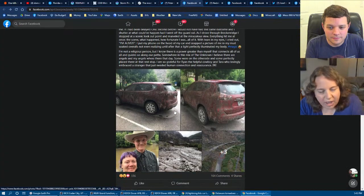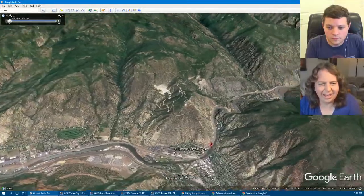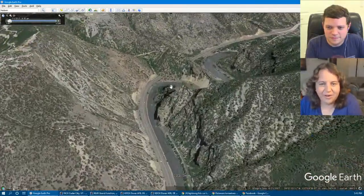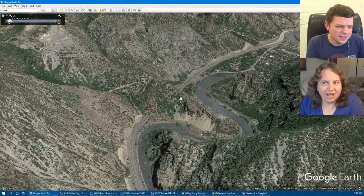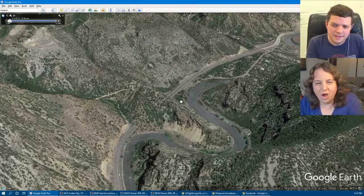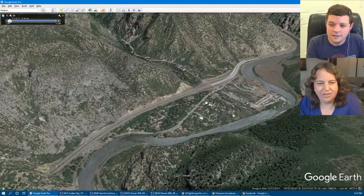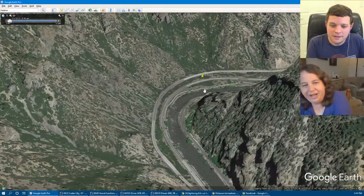She was driving eastbound, just came through Glenwood Springs, and was heading up the pass. She said, I got this weird cold sensation on my left arm. My senses were heightened. I had a strong feeling that something was wrong. A split second later, my car was hit by a mudslide. The windows on the driver's side went completely black with mud.